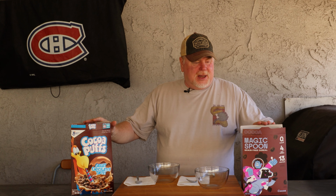So let me get out some measuring utensils and we'll measure these up. So here we are with the suggested measurements. This is a cup of each cereal. As you can see, they look almost even. Now the key is going to be, how do they taste?